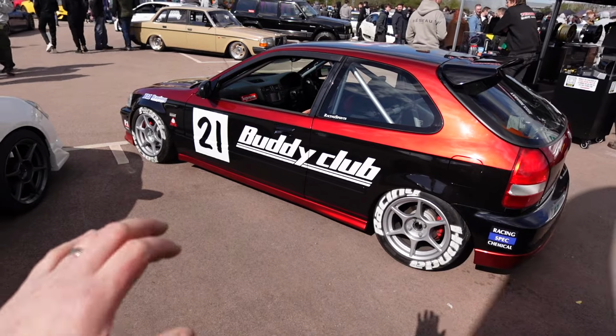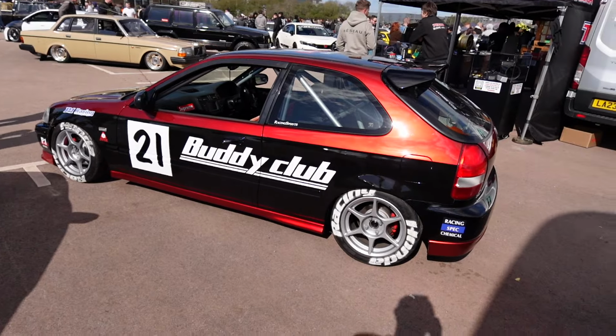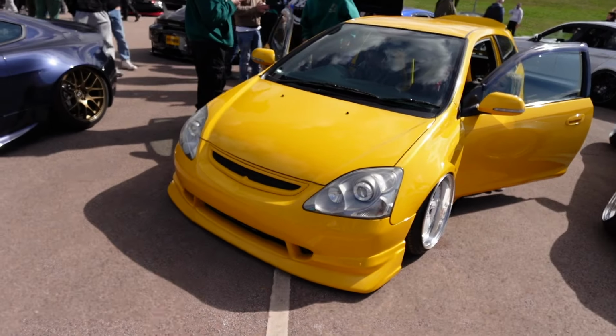But yeah, the yellow Honda Civic Jordan. I had number 109 of 500, but yeah, I always got a soft spot for these. So this was the colour that I had back in the day when I had my Honda Civic Jordan. So I had an EK9, but in that colour.